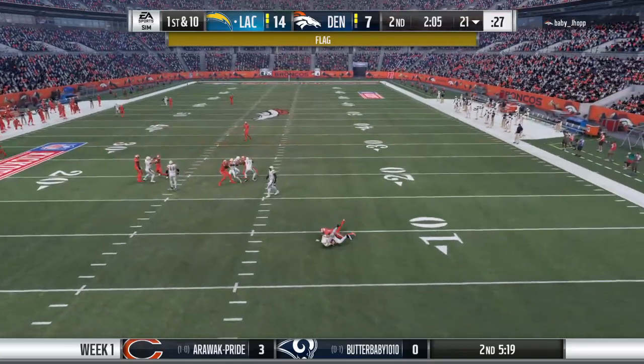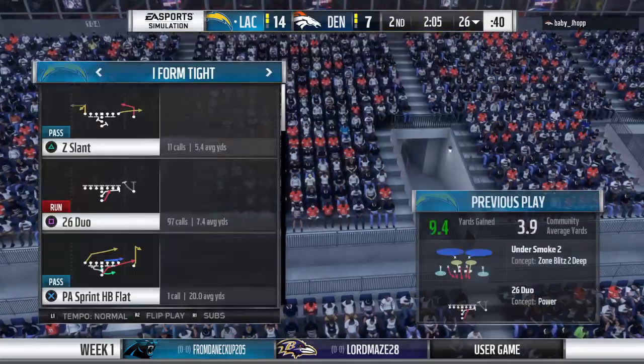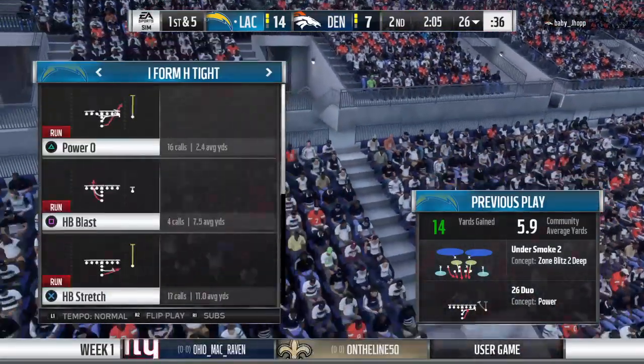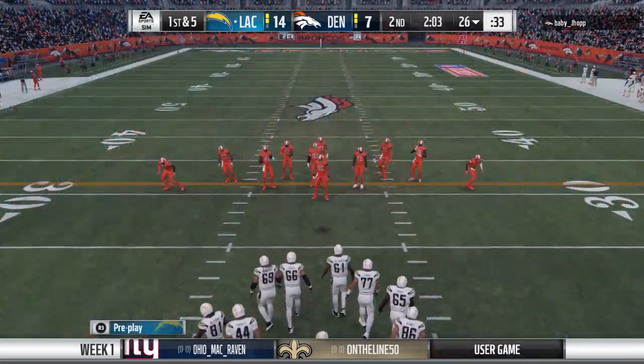Flushed out right, and he can't find a receiver, and he's brought down. Well, we looked at each other right when he flinched. We knew that that flag was coming. Yeah, offsides, easy call, mark off the 5, and keep it moving.